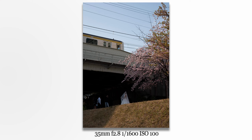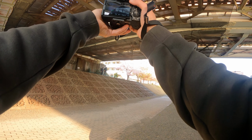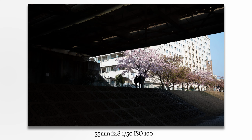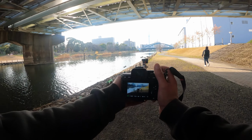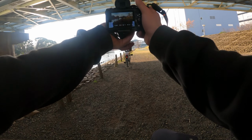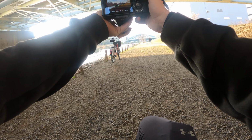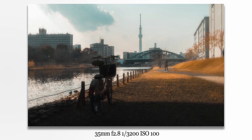That's cool with the train. Yay. This is definitely cool as well. Is this my bicycle cinematic right now? I think it is. If I may say so. Alright, let's go.